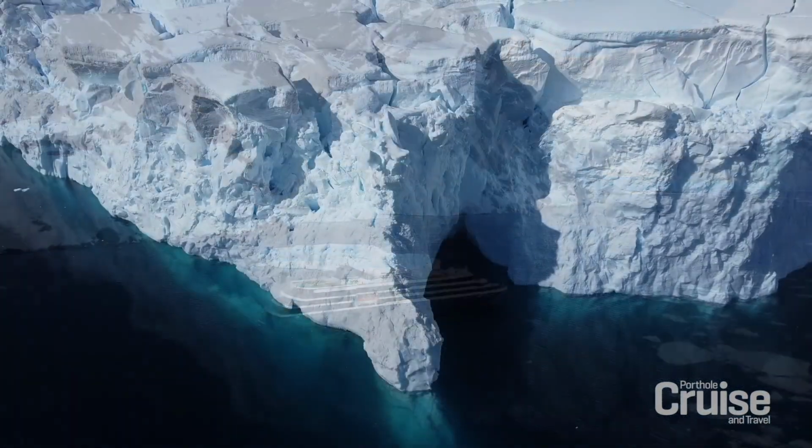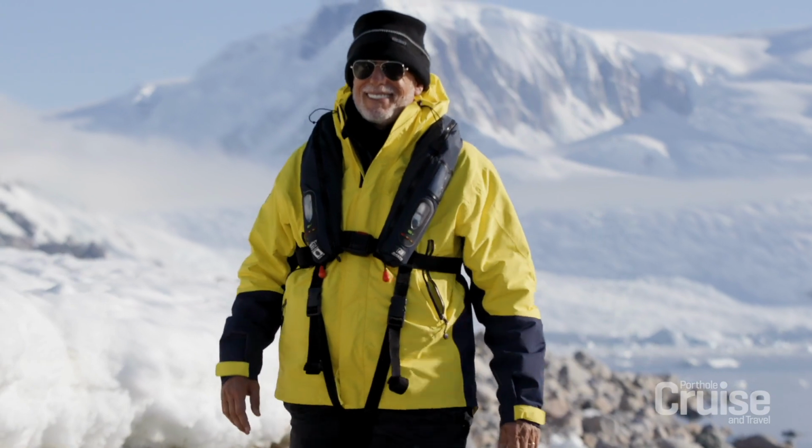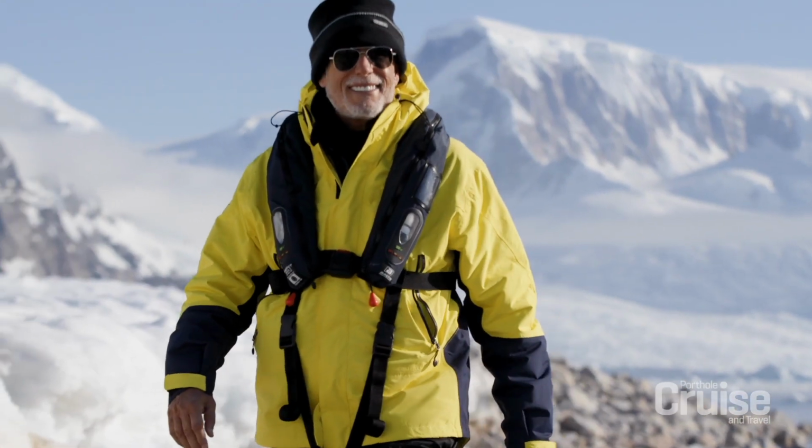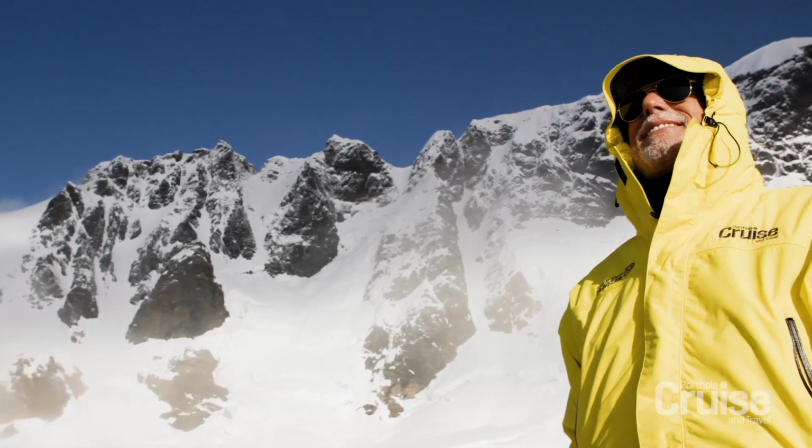If you're ever looking for an adventure unlike anything else, cruising with Atlas Ocean Voyages to Antarctica is the trip for you.